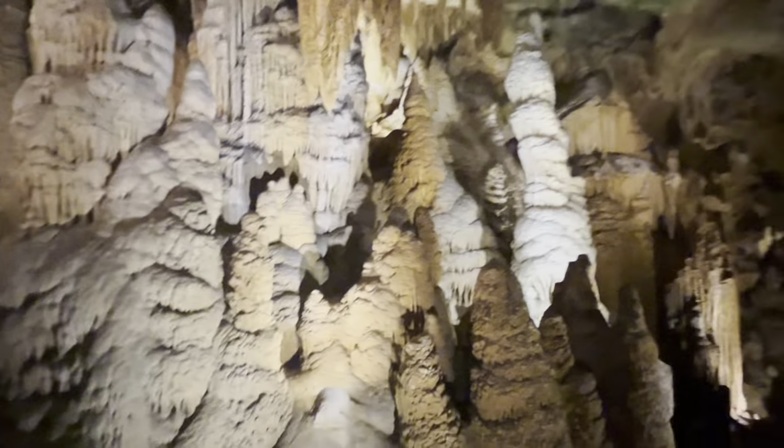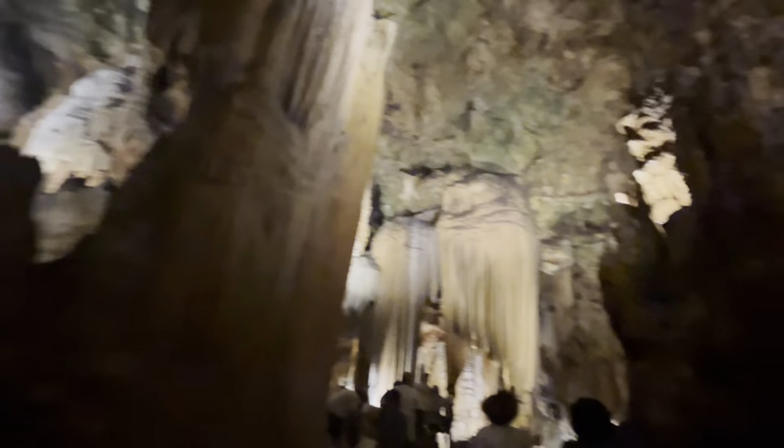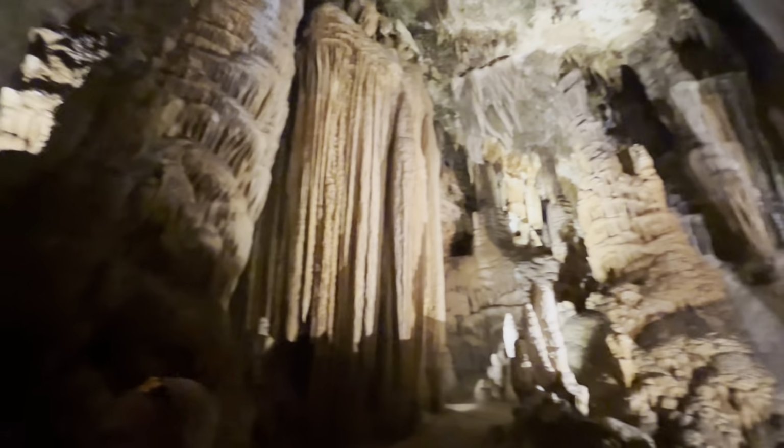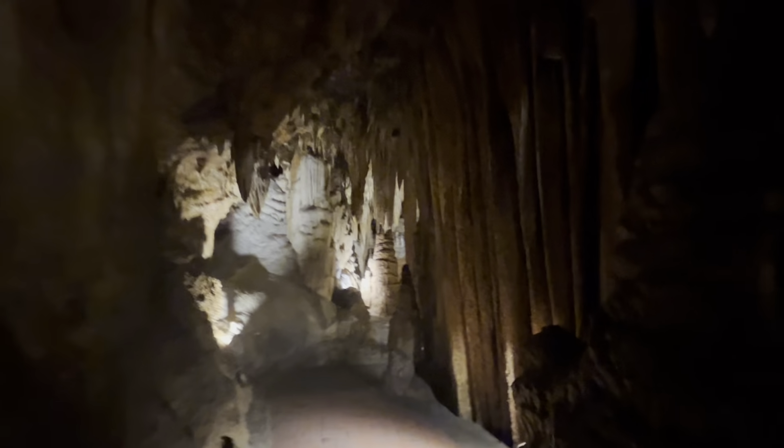And it smells fresh in here. It does smell fresh in here, that I will say. It does smell nice and fresh. I think back in the 1950s, the air wasn't really smelling good in here. I'm being careful, dude.